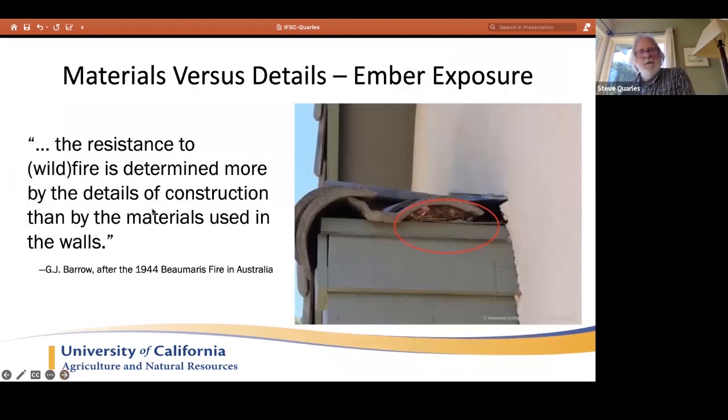This is something that I've observed over time, and Barrow observed it a long time ago in 1945 when he wrote his report after the 1944 Emeritus fire in Australia. I think it really points to how we need to think about ember ignition scenarios, particularly the direct ember ignition scenarios. And that is that resistance to wildfire is determined more by the details than the material itself.